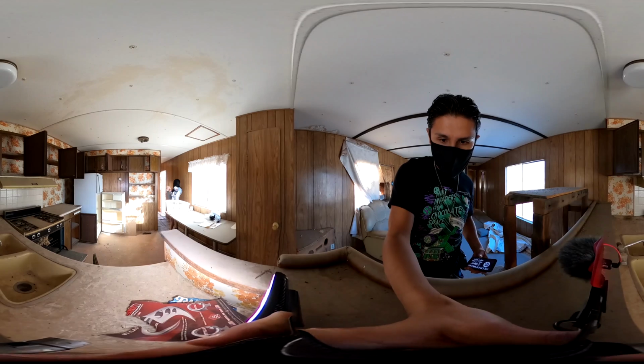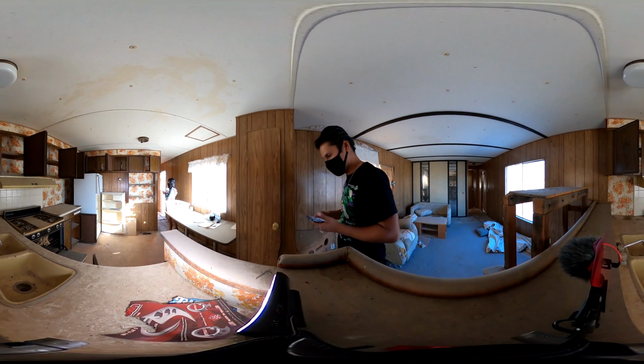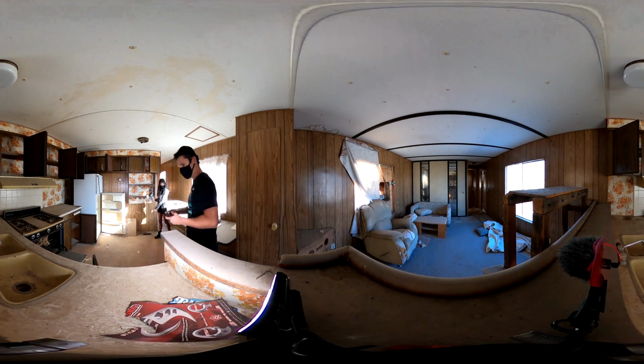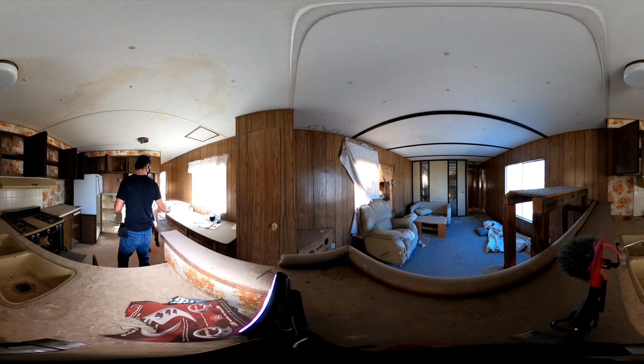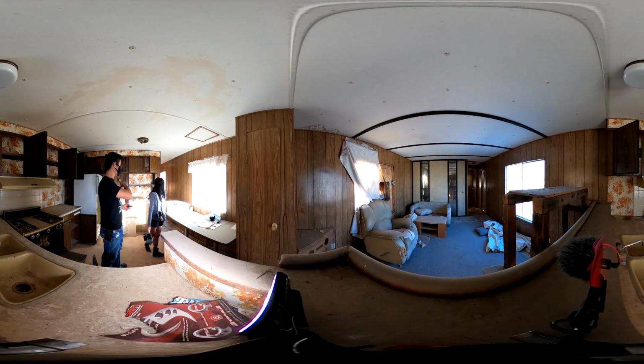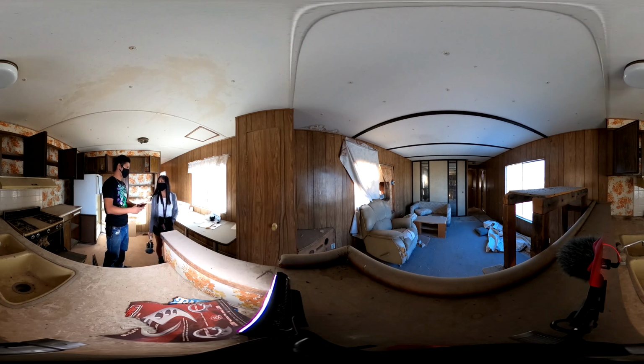There's like rat droppings. Let's do this. And this looks organized, not bad. There's clothes in the other room where it's folded. Yeah, it looks like someone has to live in there.